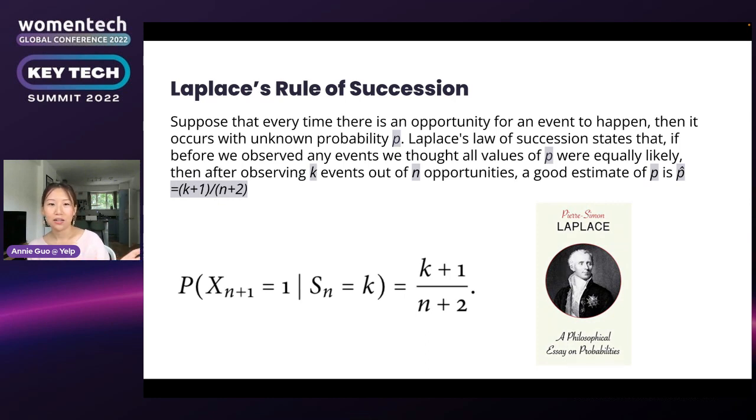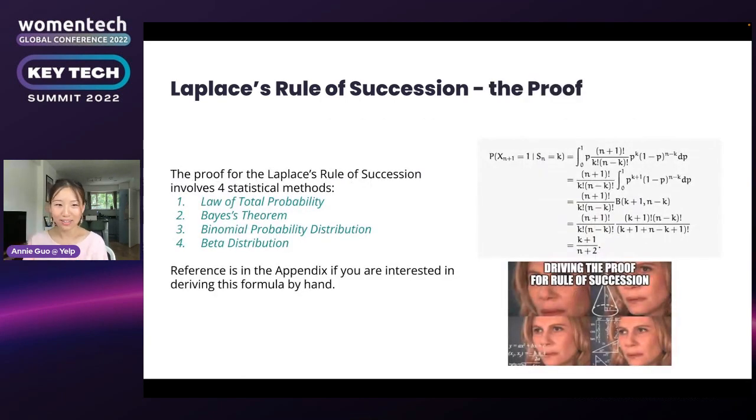It's saying that, I'm not going to read the rules, it's quite long, but every time there's a probable opportunity for an event to happen, in this case a positive rating, then it occurs with the true probability of P, which can be estimated by K plus 1, K in this case being the number of positive events, over N plus 2, for which N is the total number of events. The deduction of this rule is slightly complicated, so I have included a proof on the right-hand side here for those of you who are mathematically curious and want to prove it yourself.